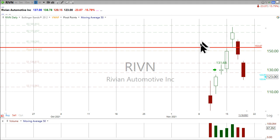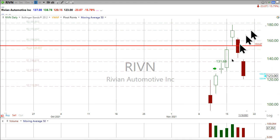Use these lower intraday lows on ramping stocks as references for when the party's over. You won't catch the top, but you won't ride this thing any further down than you need to.